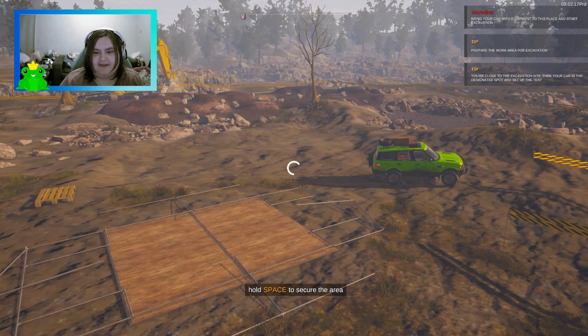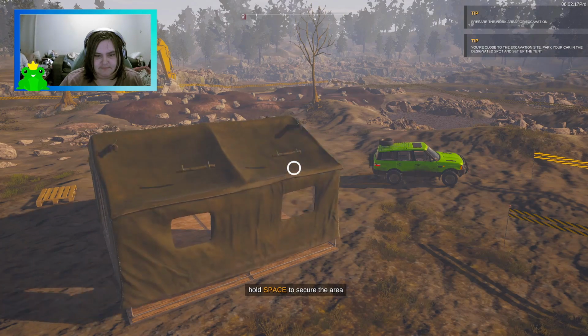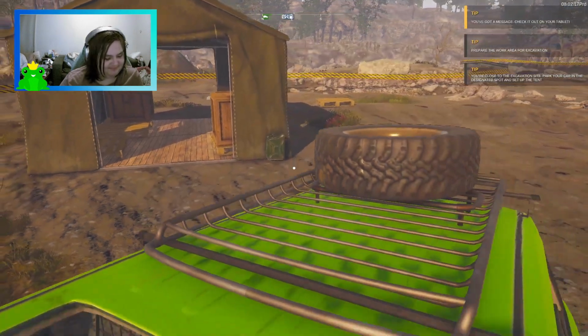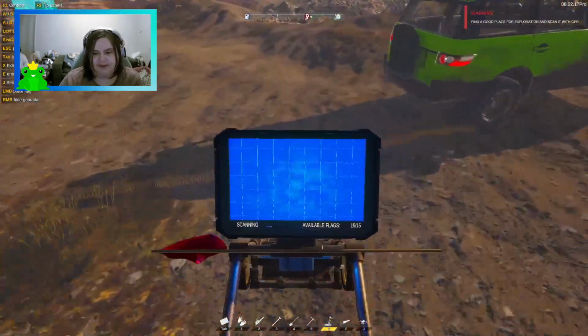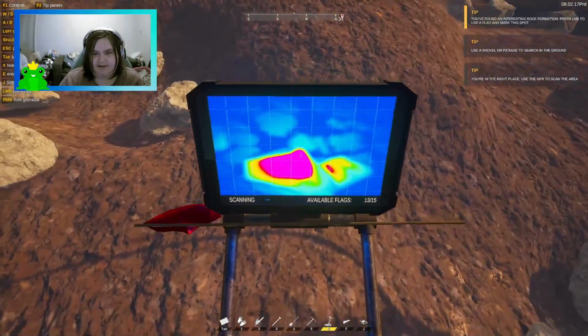Okay, so we're setting up a tent. Use GPR to find the stones hidden underground. Place flags to mark this position. And dig in the soil and sand with a shovel. Then use pickaxe. And then... So, I believe it was 6. Okay, we're scanning. I don't know what I'm looking for in the thing. Oh, there's a thing. Okay.